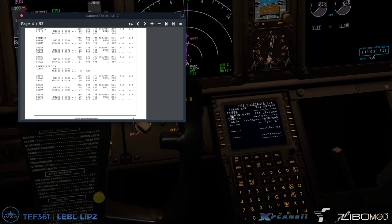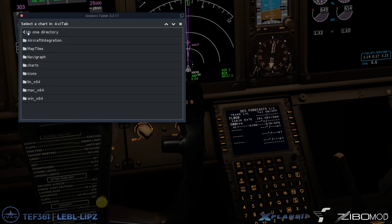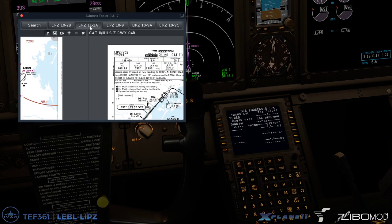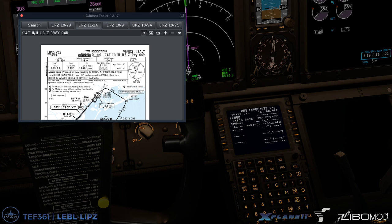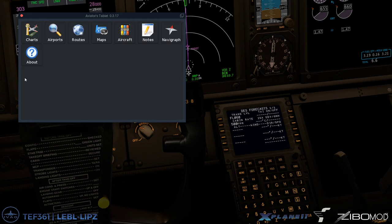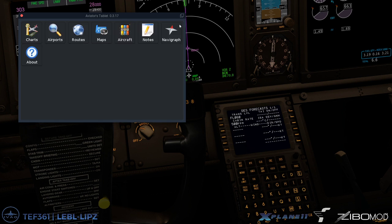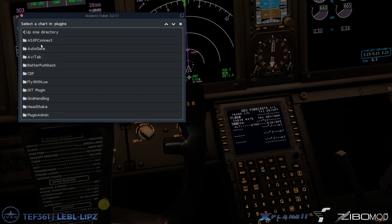Let's do the forecast. Transition level for the arrival. Let's go to the airport. Let's see. Transition altitude is 6,000 feet. Transition level is set by ATC, so we can continue as we expect. Or let me look if there's any ATC controller. Yes, transition level is 70 as expected. So same as me.